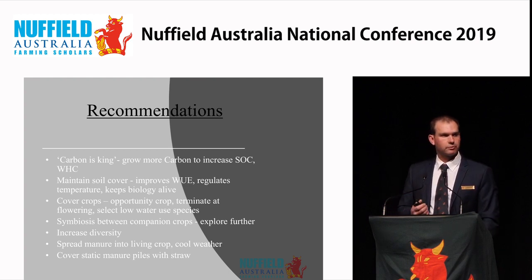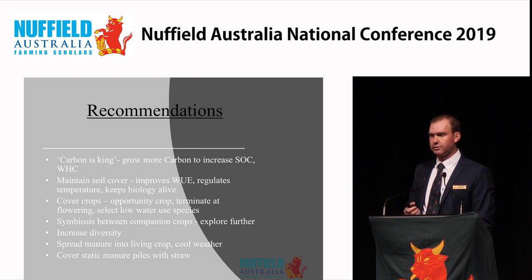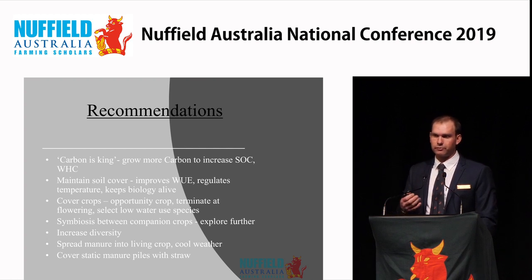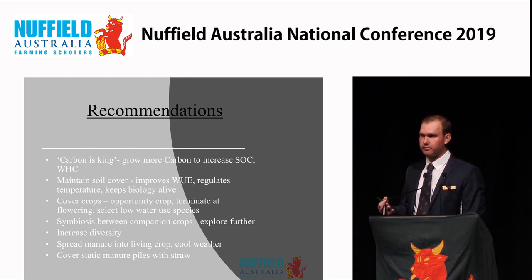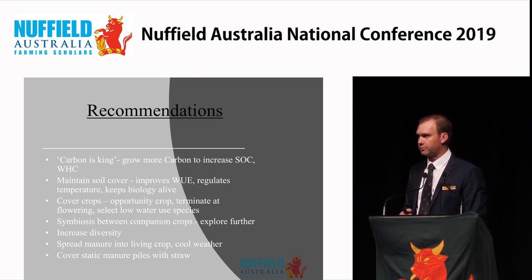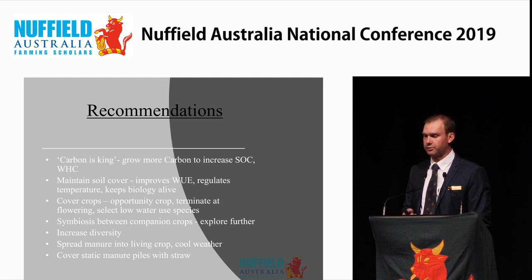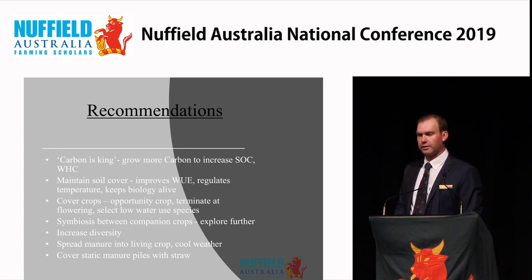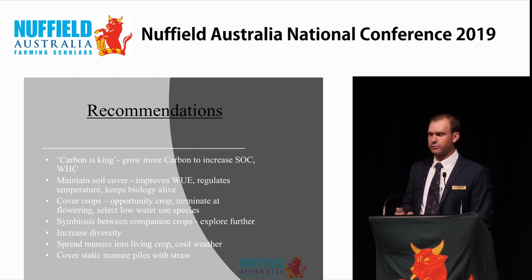There is a symbiosis between companion crops. This needs further exploring. Apart from the varieties I've sort of suggested, there are other benefits and species that could be sown together to be quite symbiotic and improve profitability without the use of as much fertiliser or fungicides because of their relationship. Increase diversity where possible. Spread manure into a living cover crop, and cover any piles of static manure with a suitable cover source.